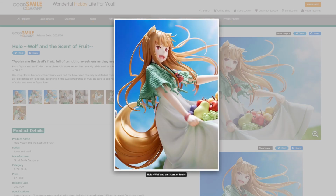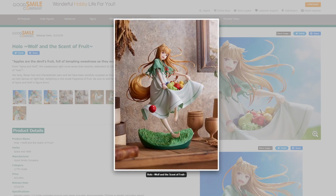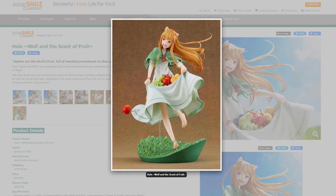Like all those fruit give this figure a unique pop of color you don't normally see on figures. Also, I'm gonna go there real quick, but shoutouts to the sculptor for their work on the feet. You don't have to be into feet to see they clearly were a focus on this figure. Your work has not gone unnoticed.